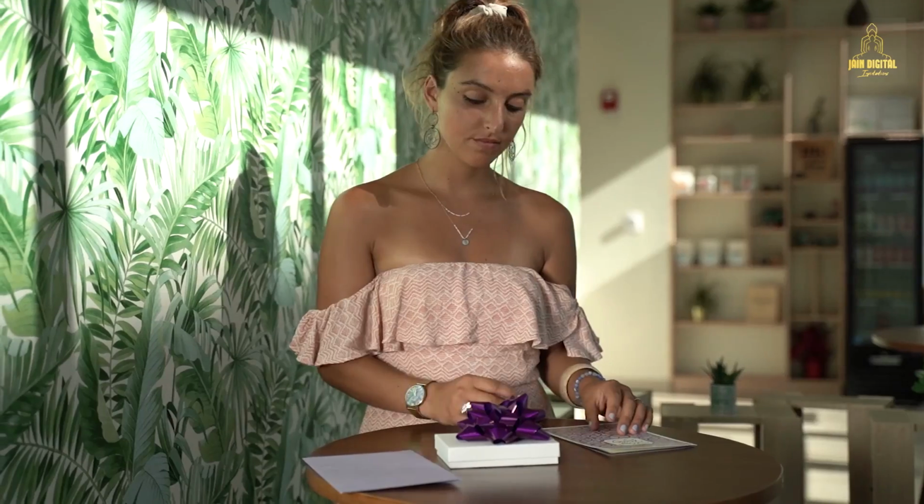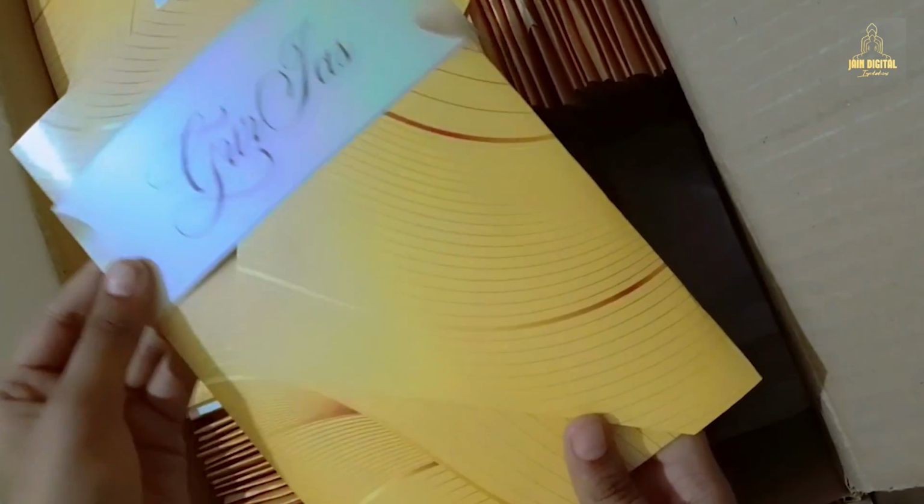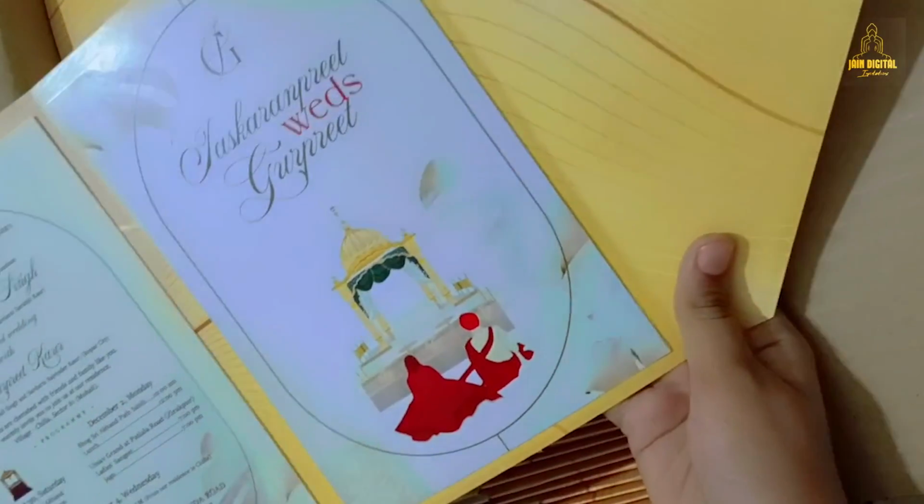So next point is don't ignore the envelope, right? Pay attention to the envelope. Use a high quality envelope that complements your card. Addresses handwrite करें या calligraphy का use करें. It adds a personal touch.